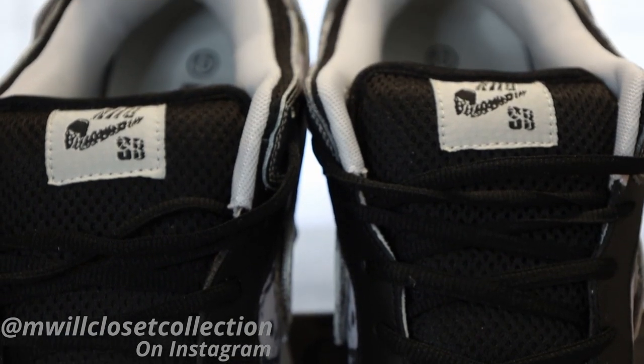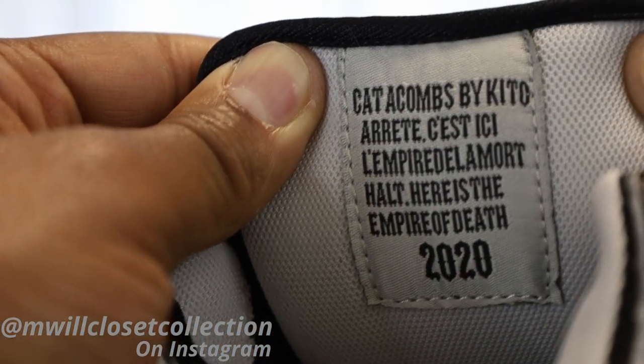And at the top of the tongue, you have this gray patch that says Kito, I believe it says Catacombs. I don't know what that says. It's kind of hard to read. An SB. Then it has a skull logo. On the reverse side of the tongue, which is a very, very puffy tongue, it's extremely puffy, it says Catacombs by Kito. And I don't know what language that is. Then it's the Emperor of Death 2020.